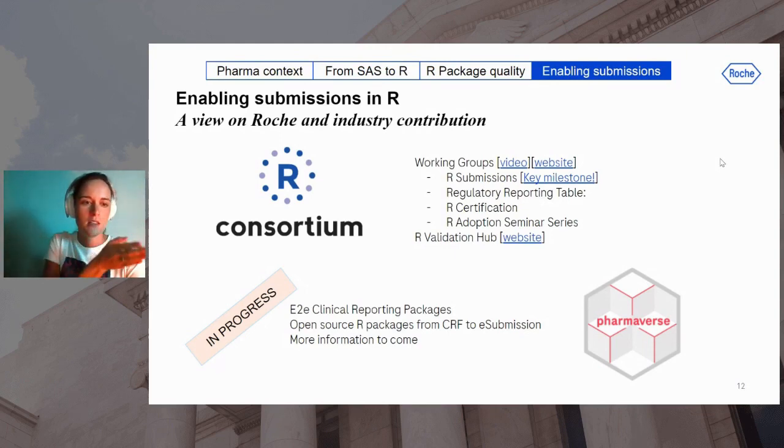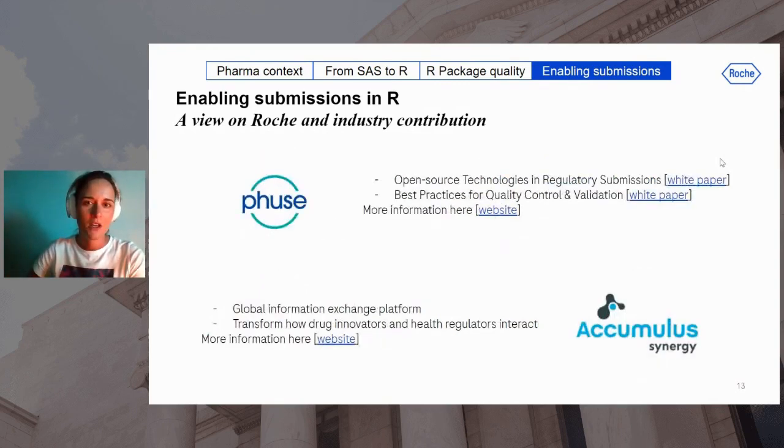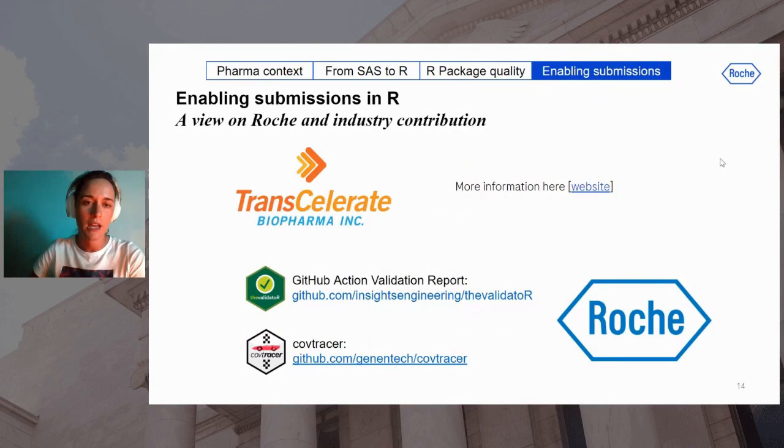So really from the creation of SDTM, which is a format we need to create, then from SDTM to ADaM, which is another format, then the creation of TLGs, the tables, listings, and graphs, and then to submit, which is for the e-submission process. So here we have a really cross-pharma collaboration. We have Roche, Merck, at least, and the other ones I cannot divulge, but this is really promising, because we will have a set of packages that we can use for your end-to-end analysis. Fuse also, Accumulus, I don't have time, but these are key initiatives happening cross-pharma.